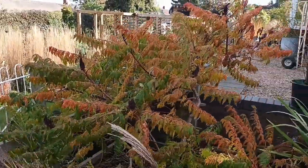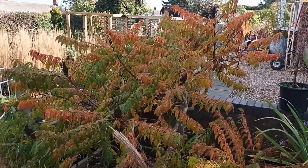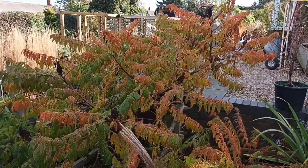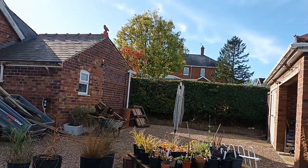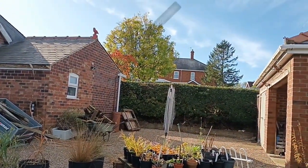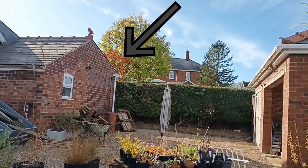Bear in mind that this one gets to about anywhere between 8 and 12, maybe 15 foot. And then Rhus typhina, in fact, we can show you the neighbours'. They've got one right on the corner of the building, and that's more oranges, and that's a more mature shrub up there that you can see. That's just typhina, so Rhus typhina.